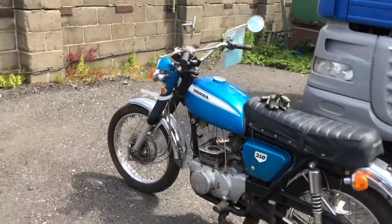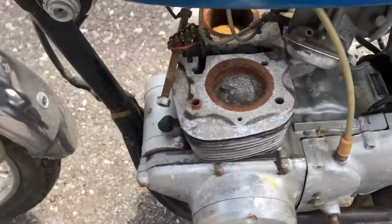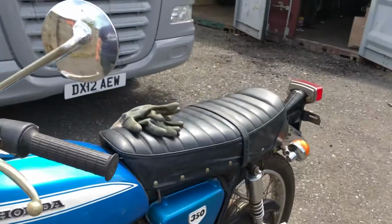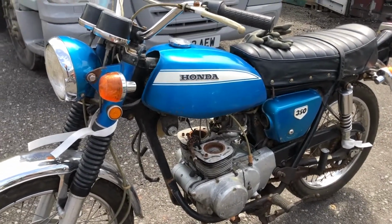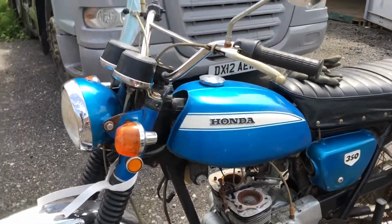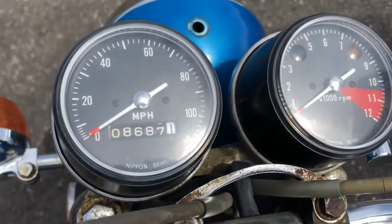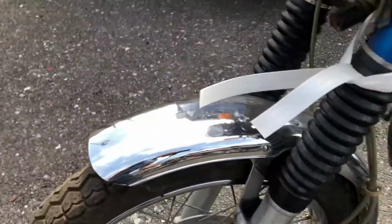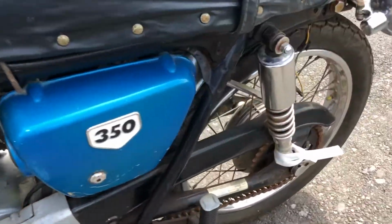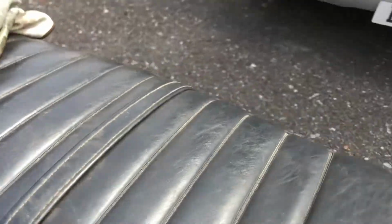Let's look at this little fella here. I bought this one very well on the basis that, as you can see, the engine's disassembled, but I bought it because it had two full sets of exhausts with it, and the exhausts are absolutely like rocking horse shit. So good thing about it, bugger all miles on it, 8,000 miles, and the rest of the bike is actually really nice. It's not run for a long time, but I didn't buy it to break it.